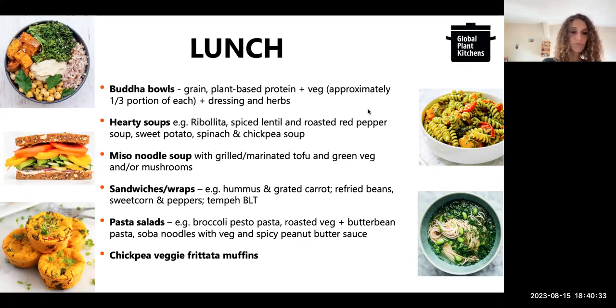And then something that's a really nice, quick, transportable lunch that I do a lot is chickpea veggie frittata muffins. So using chickpea flour, which is a really good source of protein, actually. You can get it in a lot of supermarkets. They use it a lot in Indian cooking, I know. It's often called gram flour or besan flour. Really, really high in protein, and you can use that instead of eggs to make a frittata.